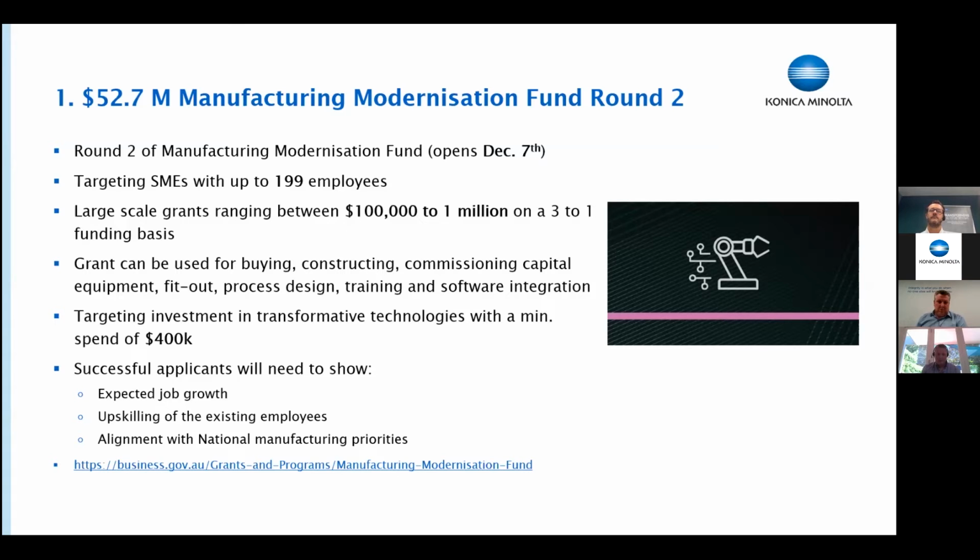So if you do have a project, or if you're planning to purchase equipment, and you meet some of these criteria, if you're a small and medium enterprise below 200, you're going to be spending $400,000 on a project involving some sort of transformative technology or a new capital equipment investment, and you can show some job growth, well, then this is the grant to apply to.